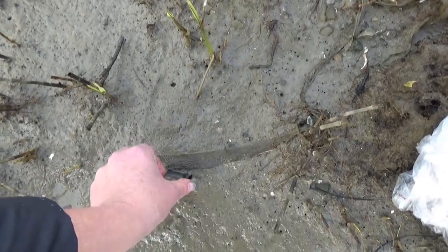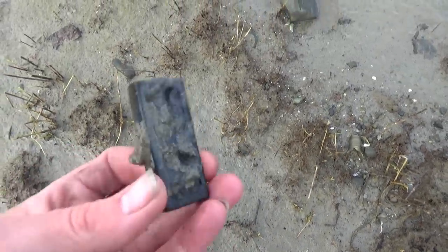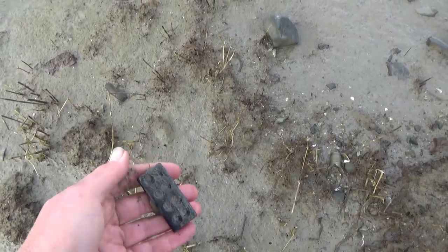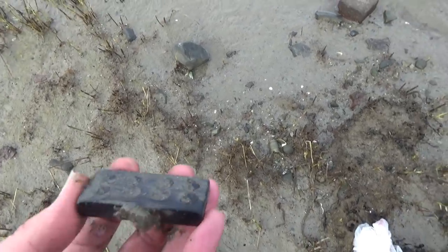Now, I've just found something exciting here. I've just pulled this out, and it looks like a really old domino piece. Look at that. I think it's dominoes, I don't know. Yeah, definitely looks like it.